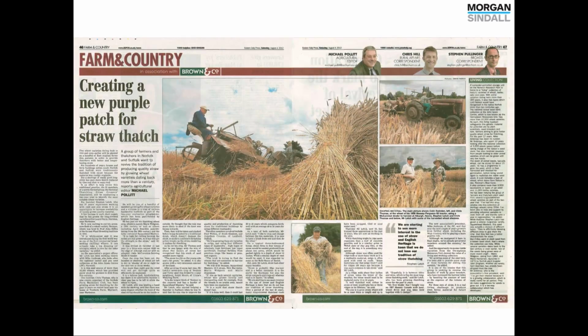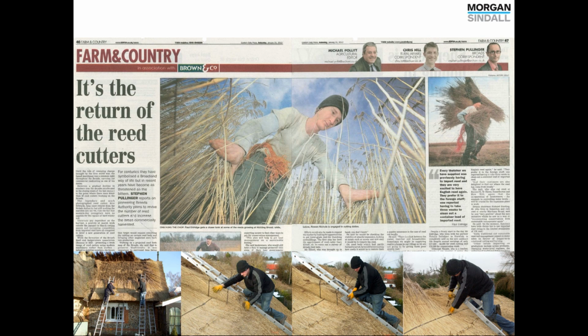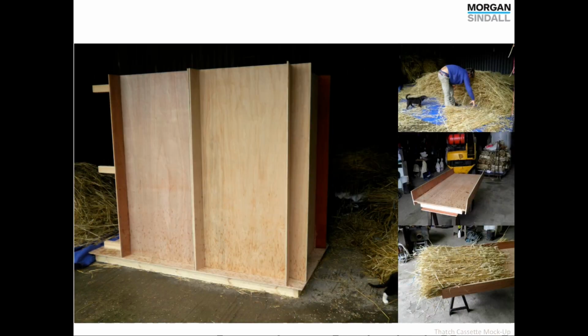In the press at the time, a year ago, were articles on thatch and reed, very much important to our region. So we started thinking about using thatch in a different way. Maybe that's something. So we came up with doing thatch differently.